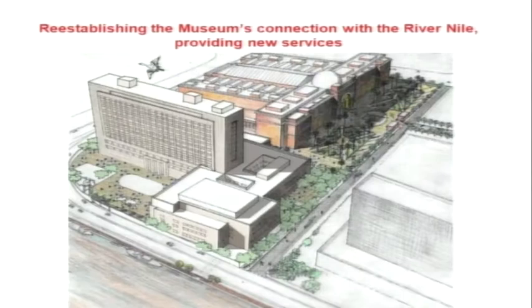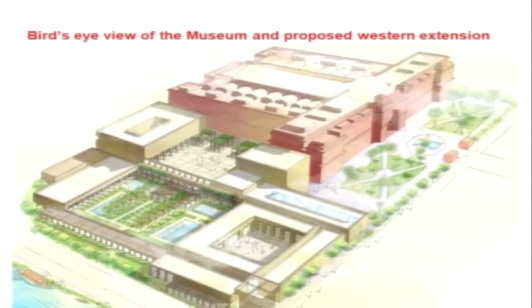So our concept was to extend westward and reestablish the connection to the Nile, because we know that during construction, some of the construction materials and then monuments were brought via the Nile to the Egyptian Museum. We drew a concept that was presented by the Minister of Antiquities to the Council of Ministers, and as far as we know so far, this concept is favored by the Council of Ministers. Of course, things have been changing a lot recently, so we don't know what will happen in the end.